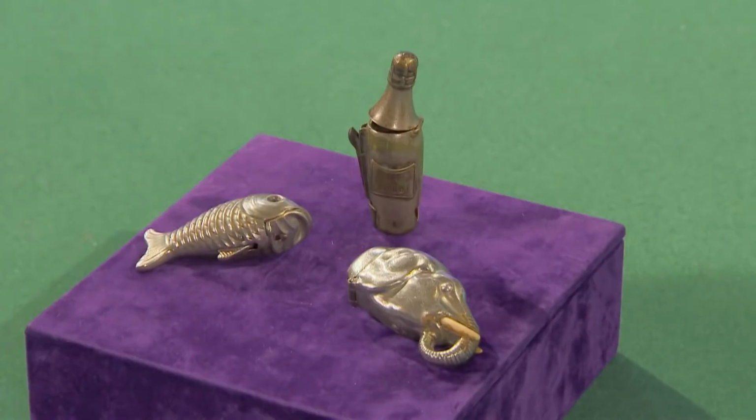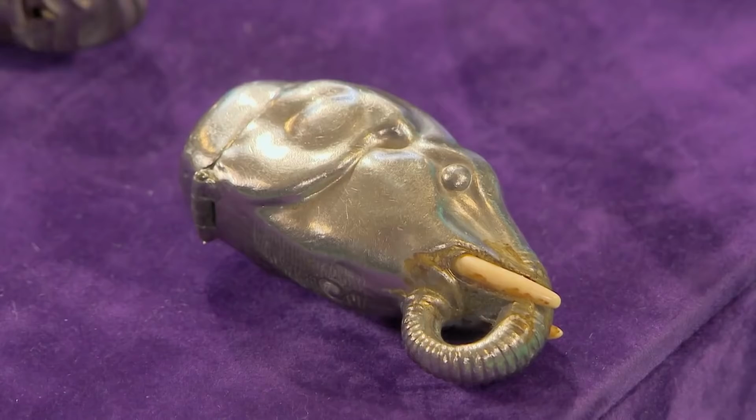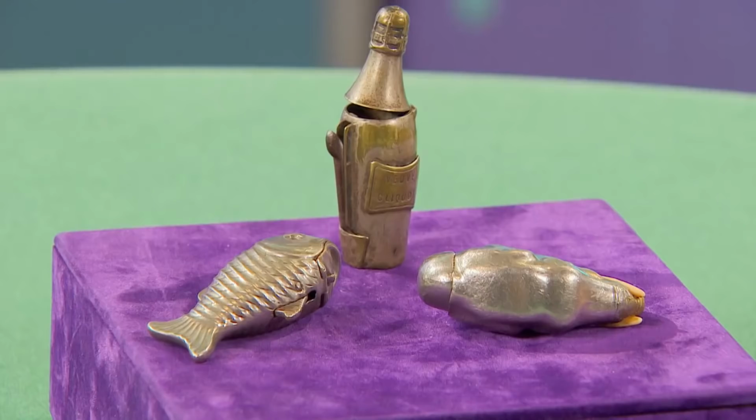Tell me, are you a collector or have somebody passed them down to you? They were my grandmother's, and she gave them to me when I was a very little girl, and I used to play with them. And my favourite was the elephant. Well, they're quite quirky. They're unusual things. They're made of silver plate. I should think these were made between 1890 and 1920. But there's one slightly unusual one here, which I actually haven't seen before.